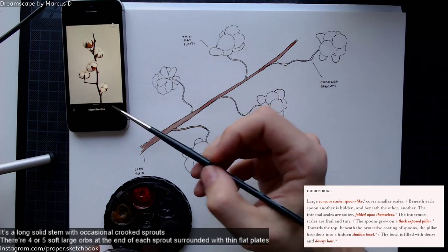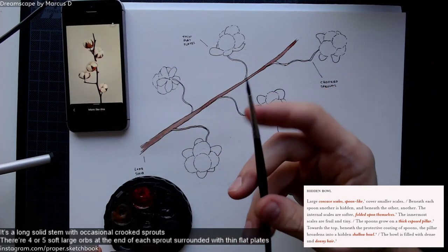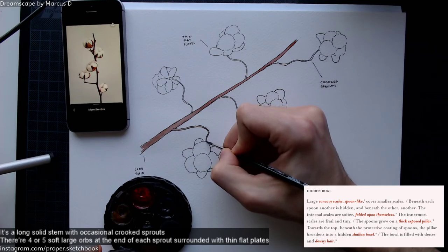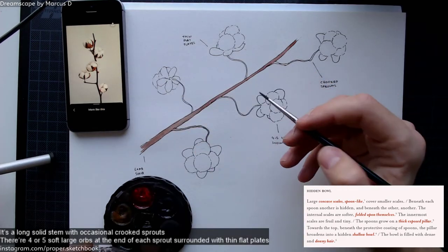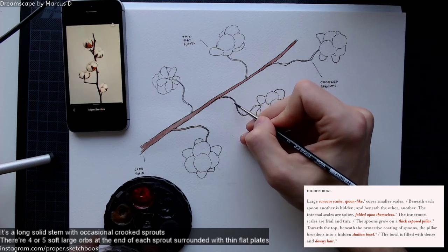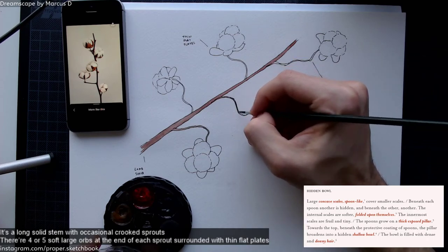Interesting that, yeah, you can't really call them plates. It's more like, I don't know, little cocoons, these leaves surrounding. It's really hard to describe those. You're right.